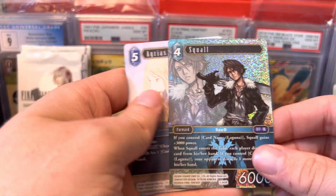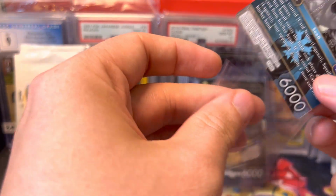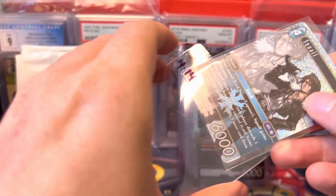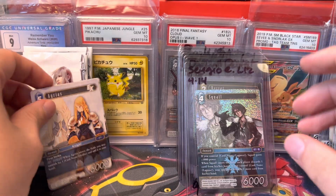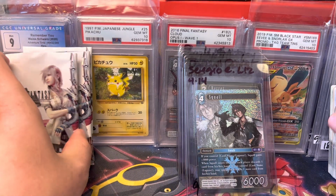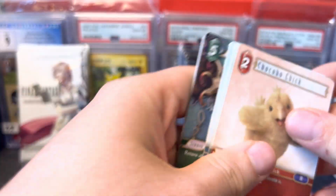Here we go. Here's Squall. So I suspect Squall's going to do well. I've noted that Squall seems to be a more important character. I don't know if he is actually. Maybe I've just noticed he's a bit of a prominent character. A couple characters do seem to be more prominent as I open up all these Opus collections. Maybe some of you guys are big Final Fantasy nerds and can give me some direction in the comments on these pulls, how you feel about them.